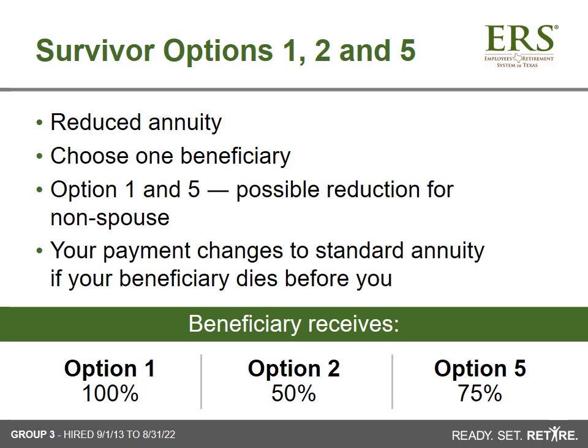Survivor options 1, 2, and 5 permanently lower your annuity for your lifetime, but after you die, your beneficiary would get a percentage of your gross annuity amount every month for their lifetime. With these three options, you can choose only one beneficiary. Option 1 pays your beneficiary 100%, option 2 50%, and option 5 75% of your gross annuity check. If you choose options 1 or 5 and your beneficiary isn't your spouse, there may be an age-based reduction to the percentage your beneficiary receives.